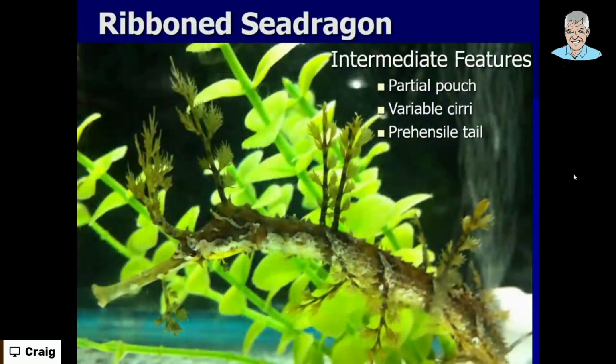However, the syngnathid group does show similarities between the different groups of animals in it in many ways. And there are some animals like this one, which is called the ribbon sea dragon, that seems to have features that are intermediate between a seahorse, for example, and a sea dragon, including a partial pouch. We had these at Seahorse World, and we were quite surprised one day when one of them gave birth, because we didn't know it was pregnant. You can't really tell in this creature, whereas you can on a leafy sea dragon, or in a seahorse you can usually tell.